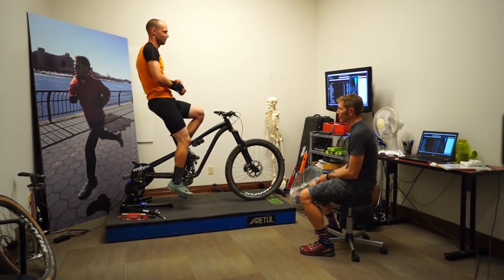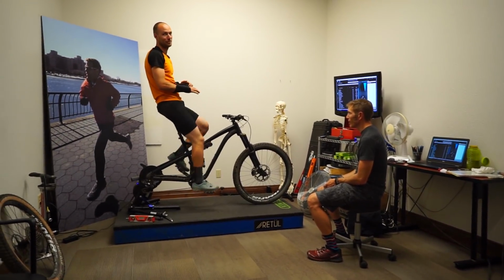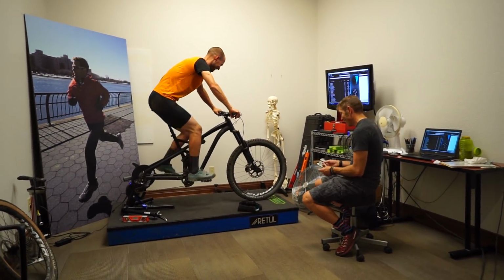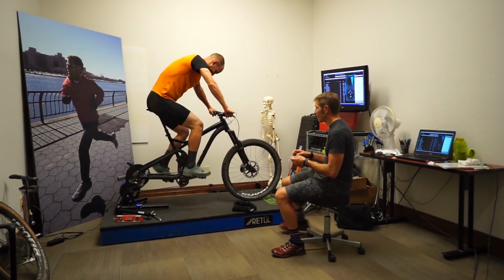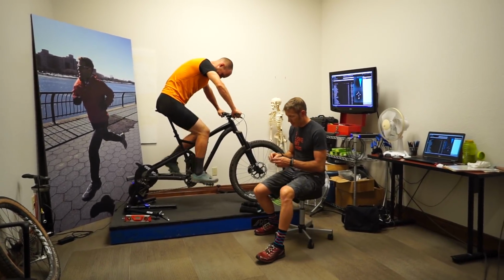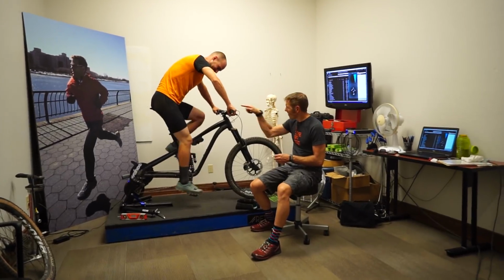We can lose the brace for a few minutes. My coach said it was okay. You did not. Coach said I could take that brace off. Alright. Just poke it right there.